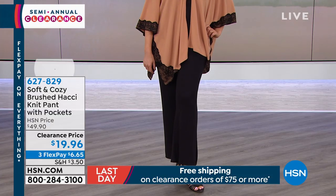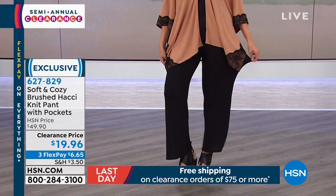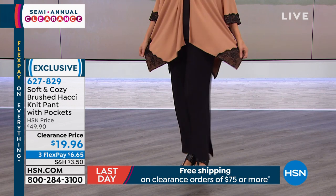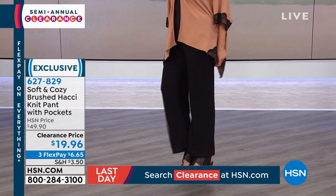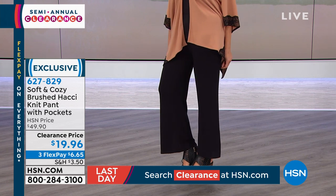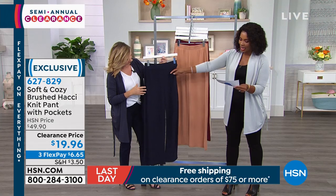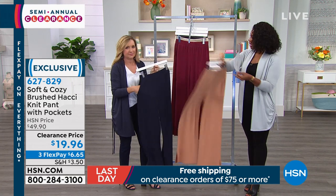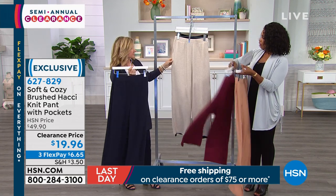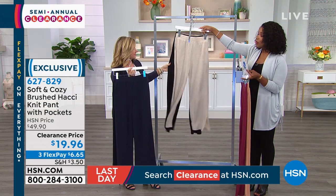We've got the pants that coordinate with that. So you're seeing them there in black. So she put on the pant to match the trim on that one. But there is a camel colored pant if she wanted to have an overall tonal look. So we've got the pant in the blue nights. This is the camel pant. Great. This one is the burgundy. We've got that oatmeal. And then there they are in black. And you have to feel these.